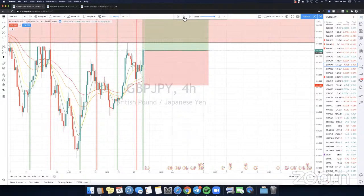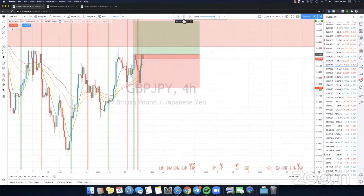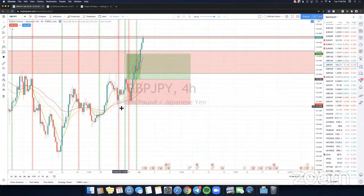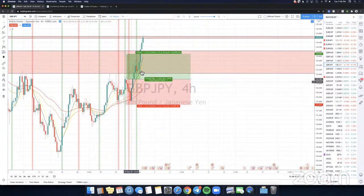And then you let it run. And then you can see that it got really close to the stop loss, but it didn't hit it, right? And that's why this is such a critical area to put your stop loss at the previous swing. So like right here, price came down and it shot straight to TP.